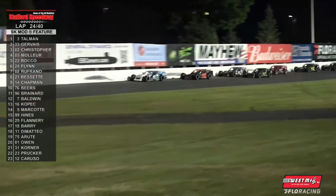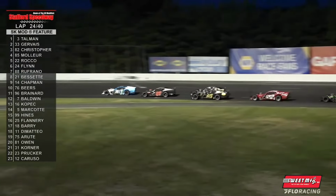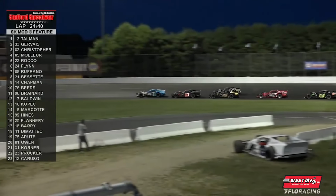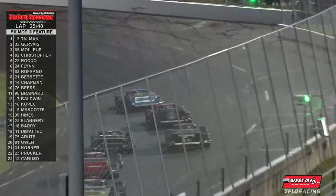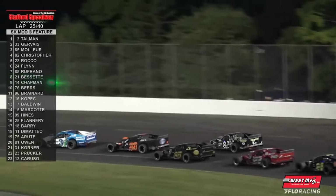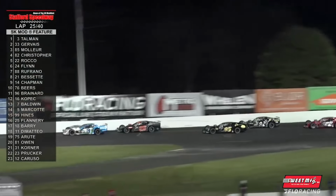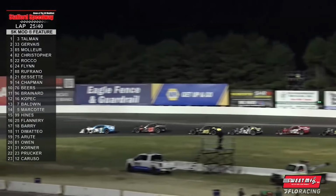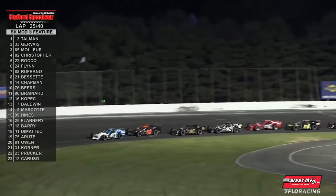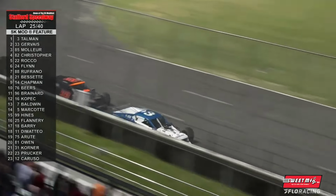3 versus 33, and they're side by side for third between Andrew Moeller and Michael Christopher Jr. Keith Rocco's into the top 5. Flynn's back in 6. Marcello Rafano up to position number 7. We got 15 laps to go in this one. 25 down. Talman looking for his second win of the year. Jarvis behind him looking for his first win of the season. So is Moeller, while Christopher sits 4th, and Keith Rocco has snuck into the top 5 for the first time tonight. Off turn number 4.